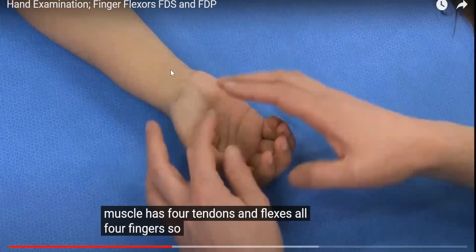So did you guys get it? Like FDP, it's a mass action muscle, and one muscle has four tendons, which gives flexion of these fingers.